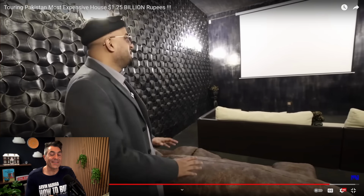Oh my god. Okay, first of all, the cinema has a separate AC unit inside, and then there's no soundproofing, right? And then it has a fan above. It's just the most... I don't want to say it. It's the worst cinema I've ever seen.